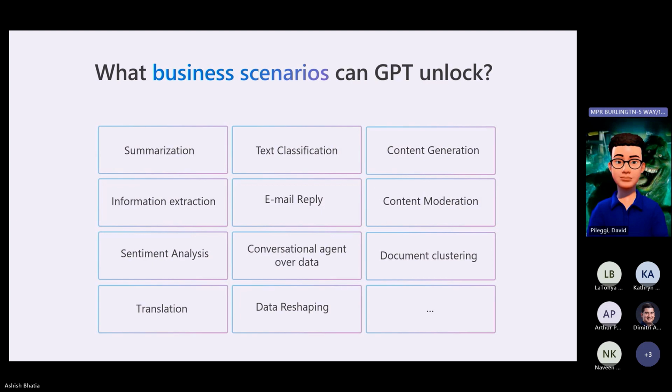Model is also good at data shaping, reshaping. So within Dataverse, right, we've started working on capabilities on how you can create generated columns, you can combine columns and draw insights from them and things like that. So it's great for data reshaping as well.